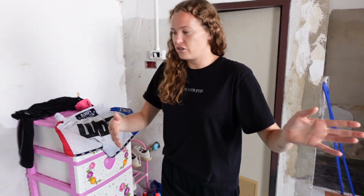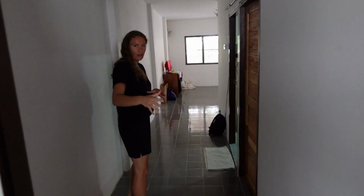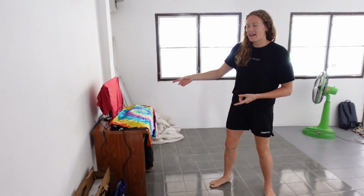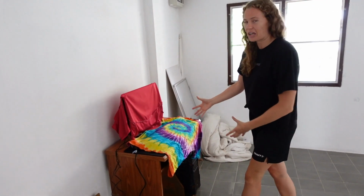So let's continue here. This is a little hall that you come through to the living room, and Dam just bought a new computer screen, and they have a computer here because he likes to play games sometimes.